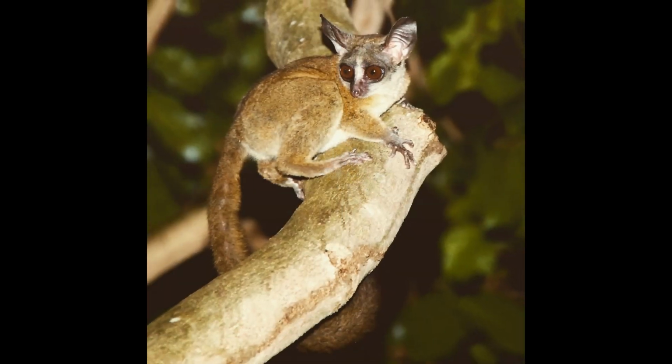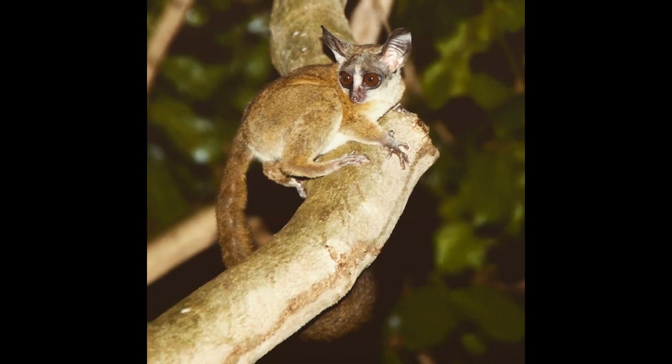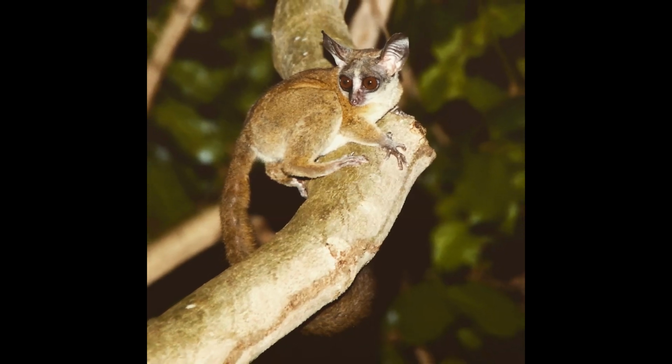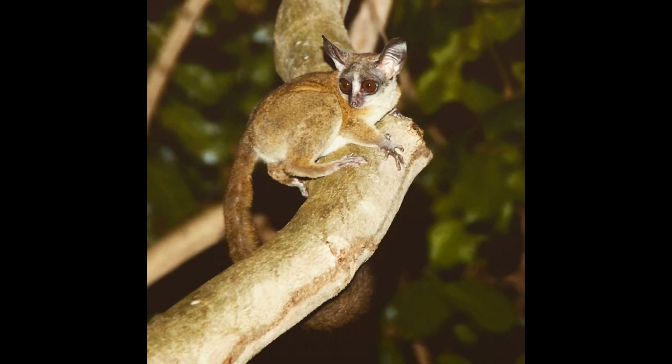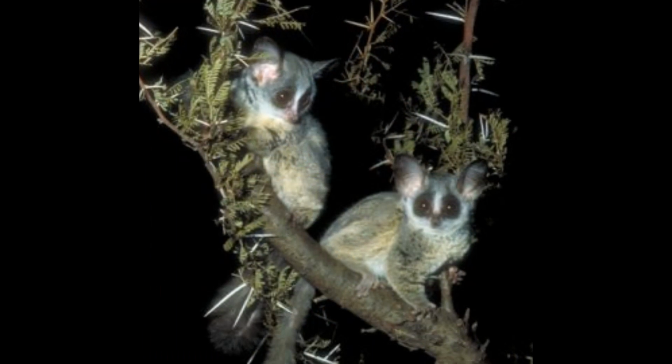Like many other Galago species, Rondo Dwarf Galagos may feed on flower nectar. Nectar serves as a source of sugar and energy for them. They may visit flowers during the night to extract nectar.